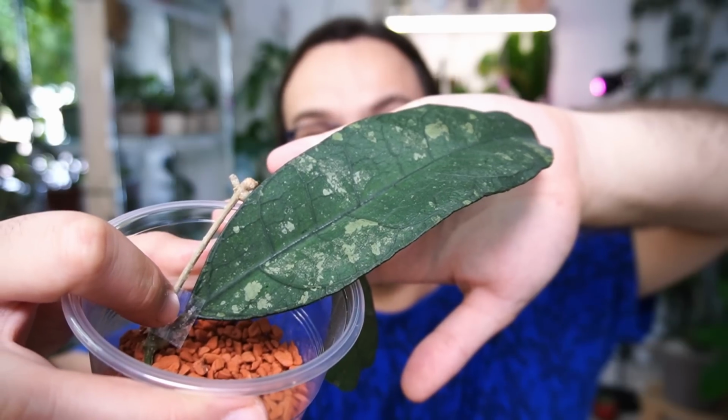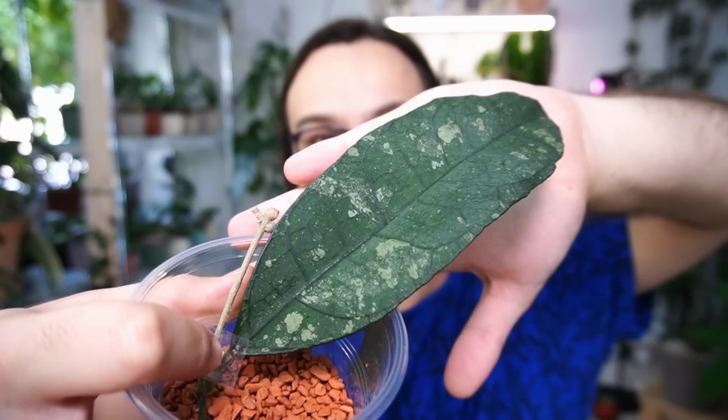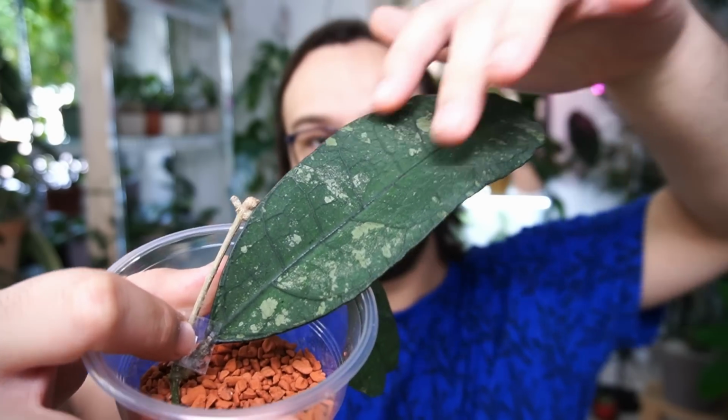The reason I love Hoya Solaris so much is because of the raised veining. I'm not sure if you can see that well. And the splash on the leaves. It does remind me a lot of Hoya clemensiorum, which is a Hoya I tried to get last year. It's probably on the top of my wish list right now.